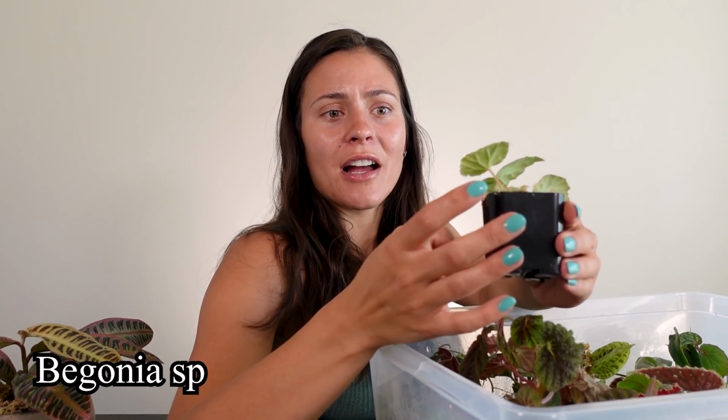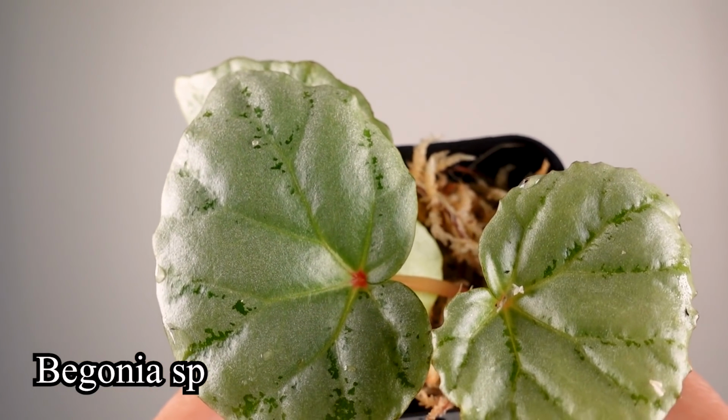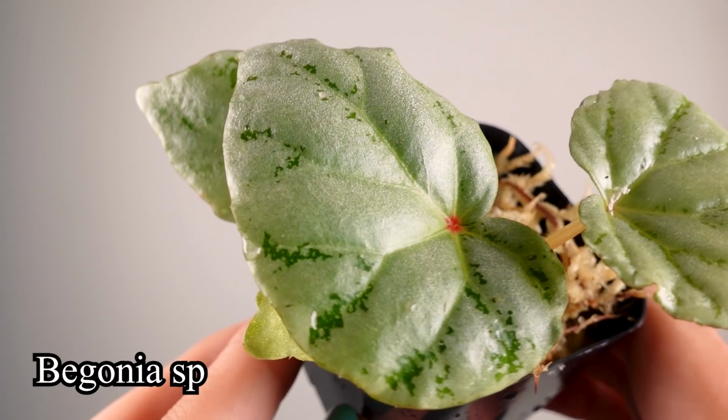Like, I think it's going to do just fine. So yeah, I think it's really pretty, and it just has a little pink spot right where the petiole meets the leaf, where they attach. Oh, it's so cute. That's so cute.